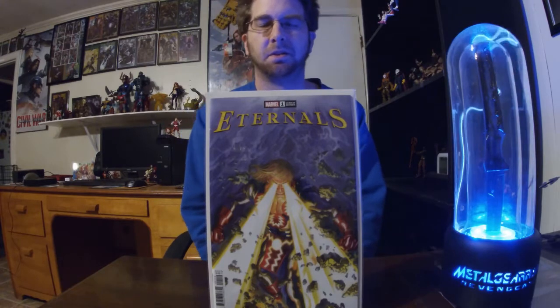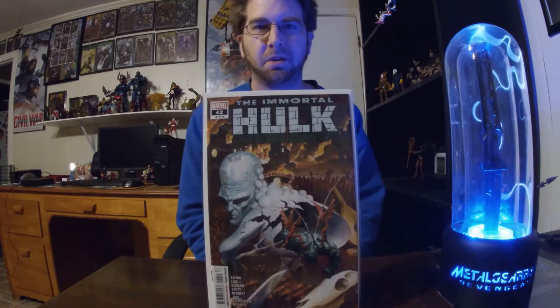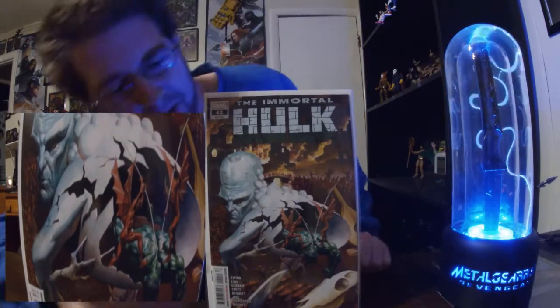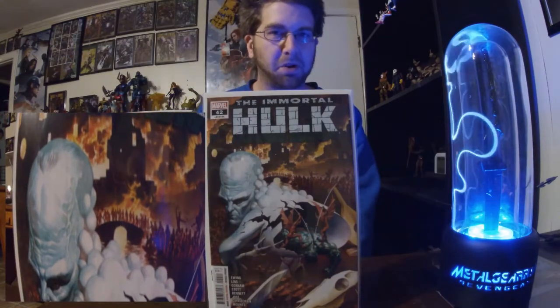Okay, next up we have the Immortal Hulk number 42. This is another cover art by Alex Ross. This story by Al Ewing. It's been great. I do like the funky cover here with looks like Hulk coming out of the Leader there. It's pretty neat. It's been a great story so far since I picked up reading it.